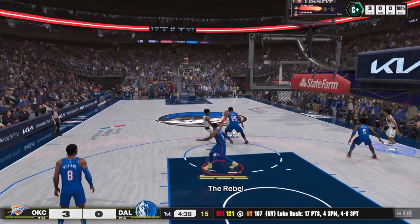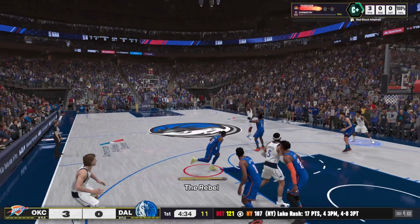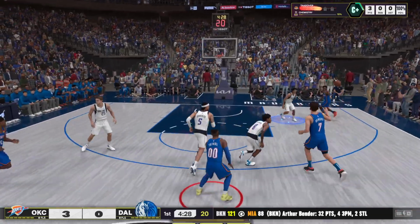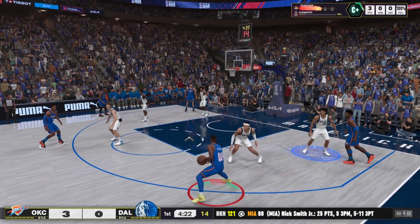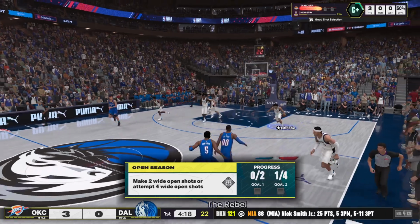Now the opening lineup for the Oklahoma City Thunder. Vincent is out there with Jalen Williams. Then there's Anthony Edwards. Then it's D, and it's Holmgren in at the center position. Wants to get it to Edwards and does. Pass to D. For three. Christie with the rebound.